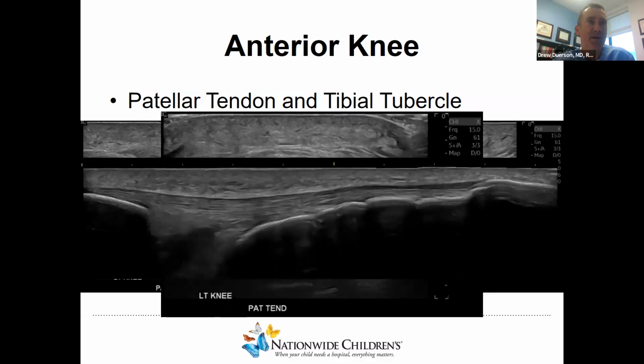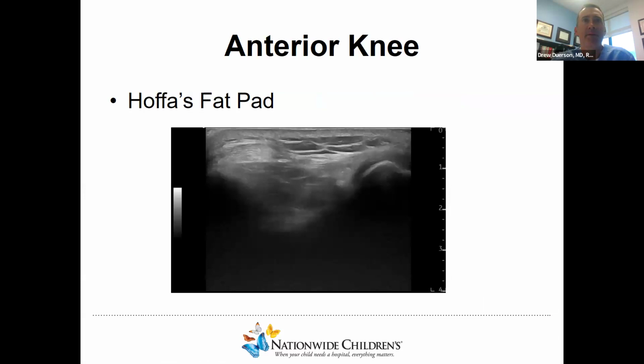And then here's the contralateral side, and it is the extended field of view image where we can see the full length of that nice normal patellar tendon. All right, and then deep to the patellar tendon, we'll have Hoffa's fat pad. I'm typically looking for two distinct layers here in the fat pad. Superficially, I often will see a more lobular appearance. And if I see more cloudy or edematous appearance, that will heighten my suspicion for impingement or some type of maltracking of the patella.